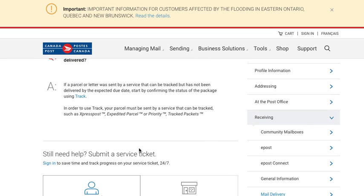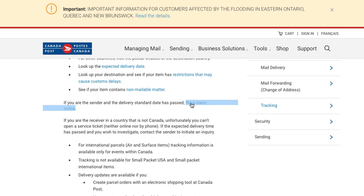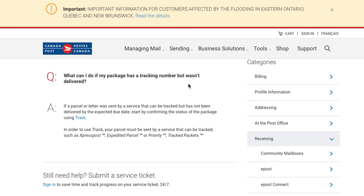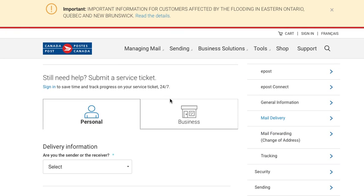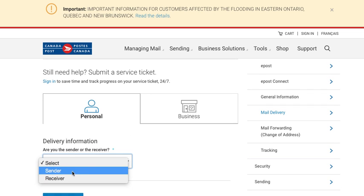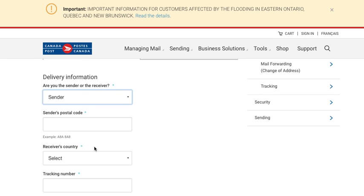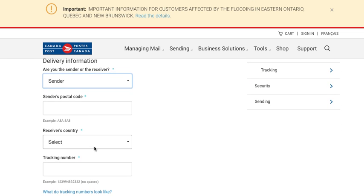Am I in the right window here? Yes, I think that was the right one. So you file a claim, and it takes you to this page. You can either track it or create this service ticket. What you do is say that you're the sender, and then you put the sender's postal code, the receiver's country, and the tracking number.